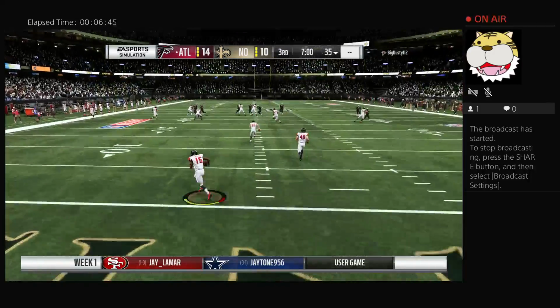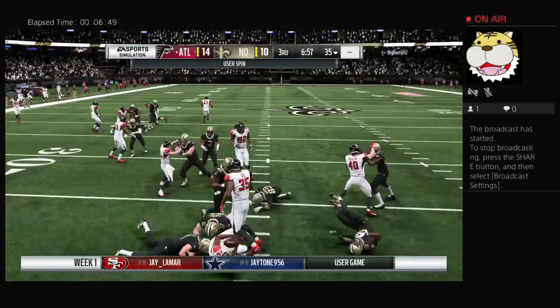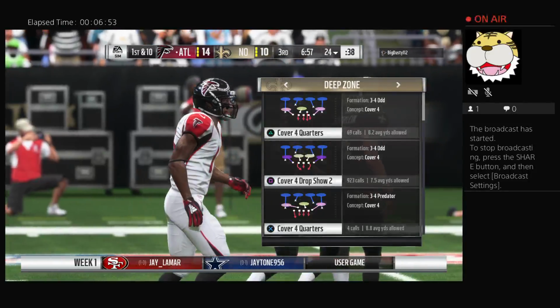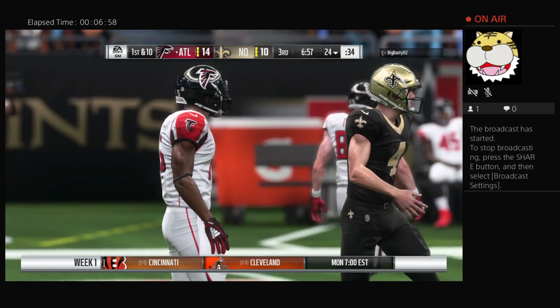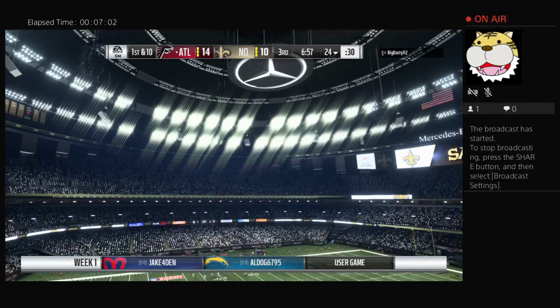This is taken about 7 yards deep. Oh, and now he bowls him over. And a pretty good return here. He'll be stopped just shy of the 25 at the 24-yard line. Here comes the Atlanta offense now ready to take over here. They have the lead. Now they'll be looking to extend that lead.